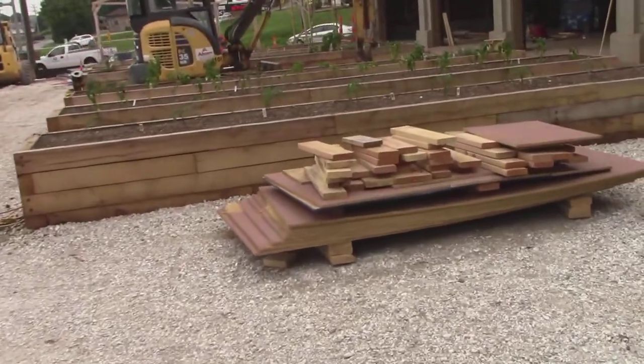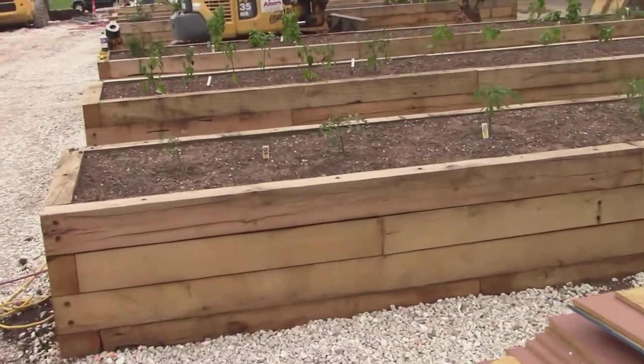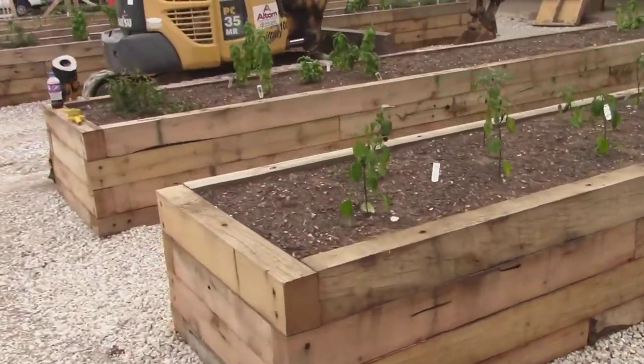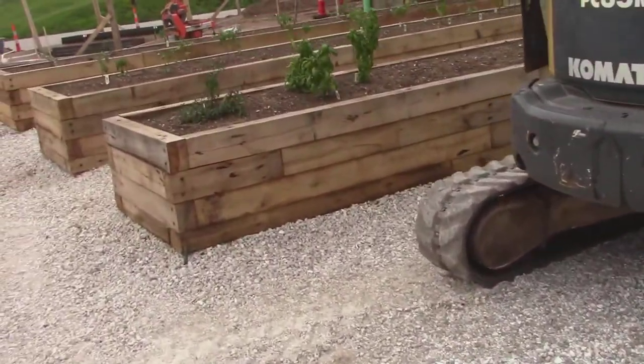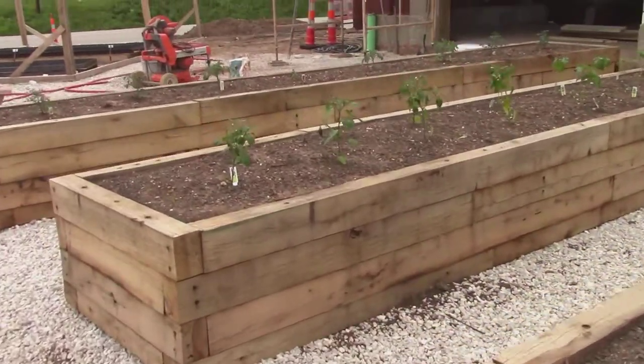I thought I'd just walk up here and look at it while I had a chance. These are tomato plants, bell peppers, basil. It's gonna look real good when they get through with it.